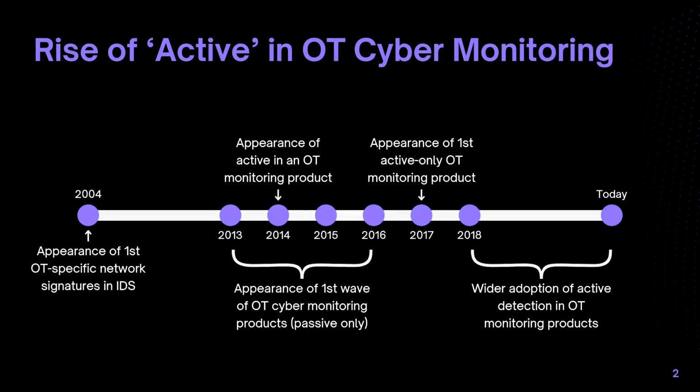But in plain English, the point I'm trying to make is, yes, asset owners understand that active detection is important, but unfortunately, they don't trust it enough to use it. And it's understandable. For instance, between 2013 and 2018, when passive detection was the method of OT monitoring, vendors were saying that the active detection of OT devices is dangerous and should be avoided.